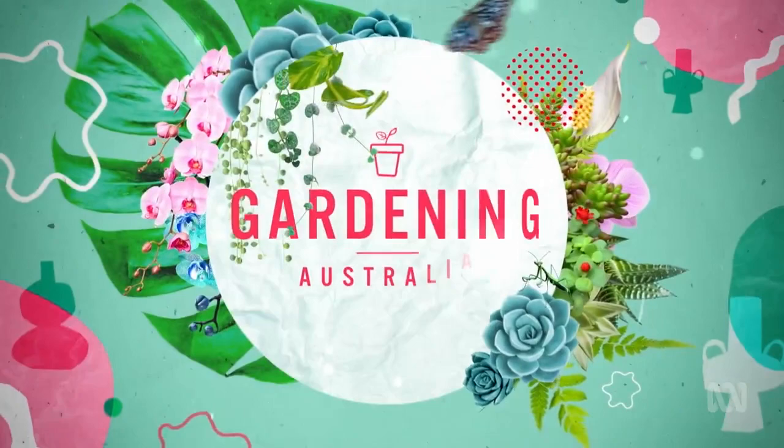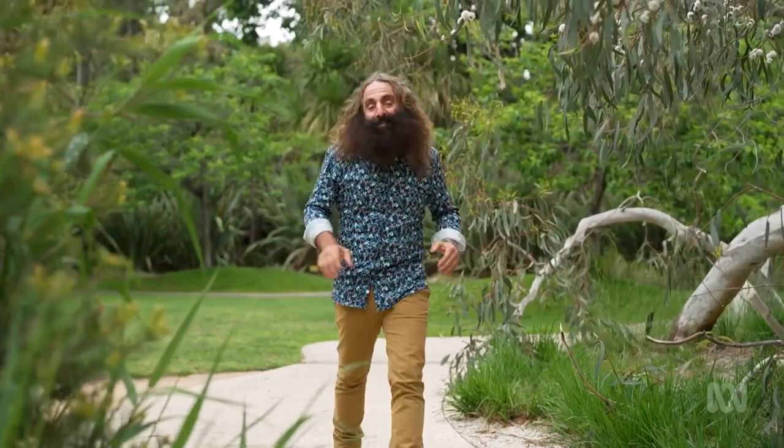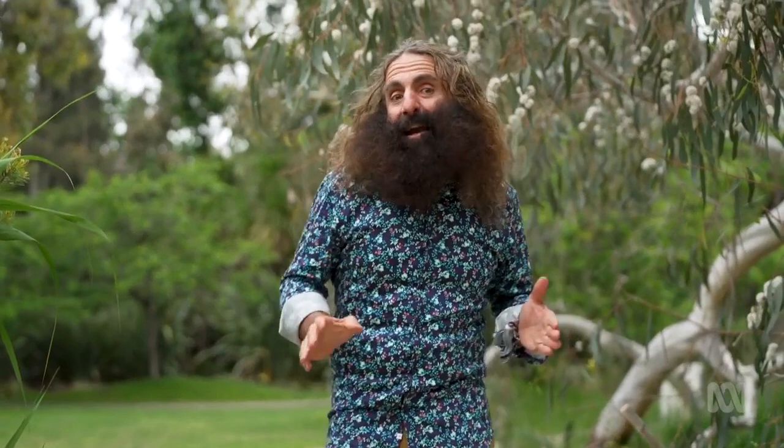The plant world never ceases to amaze me. Everywhere you look, there's different strategies and mechanisms that plants have developed to survive and thrive. Josh has unearthed a fascinating native plant in WA that you definitely haven't seen before.